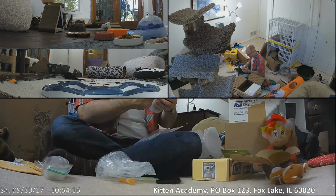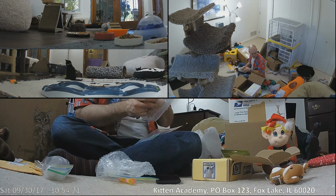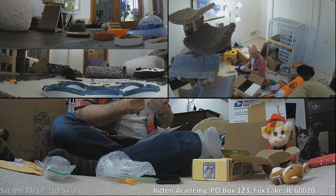Yeah, you can open it. It's probably vacuum sealed. How do I open it? Pull. Yep. You got it. You want me to do it? No. Okay.